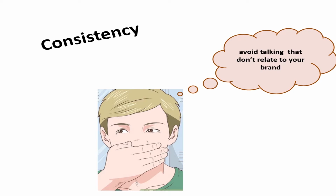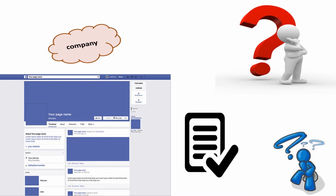The key to consistency is to avoid talking about things that don't relate to or enhance your brand. Added a new photo to your business's Facebook page. What does it mean for your company? Does it align with your message? Or was it just something funny that would quite frankly confuse your audience? In an effort to give your brand a platform to stand on, you need to be sure that all of your messaging is cohesive. Ultimately, consistency contributes to brand recognition, which fuels customer loyalty.